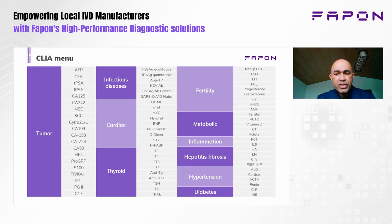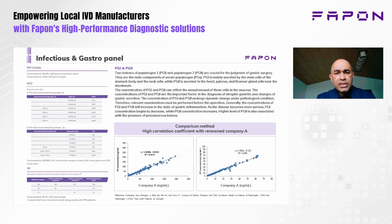Then we have a highly diverse CLIA menu for the different diseases, and Fapon has the most extensive menu for the tumors, and many of our assays are a state of the art for the entire industry. As an example, for the infectious disease and gastro panel, we have the HIV combo, HCV, then Treponema pallidum, which has very high performance in the entire industry.